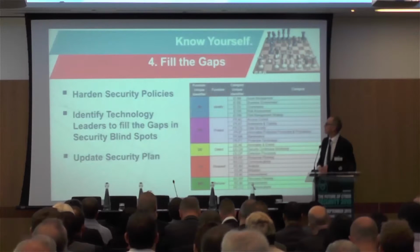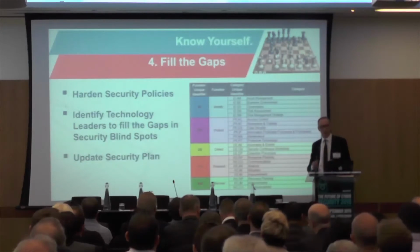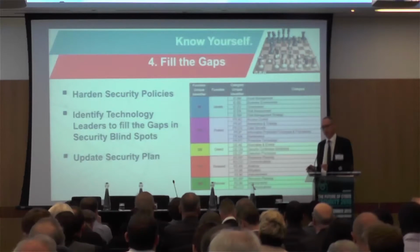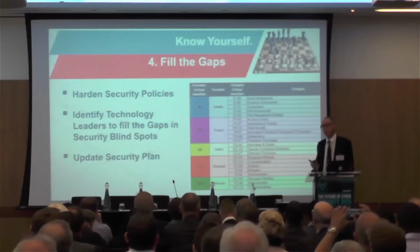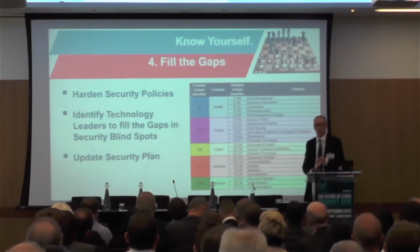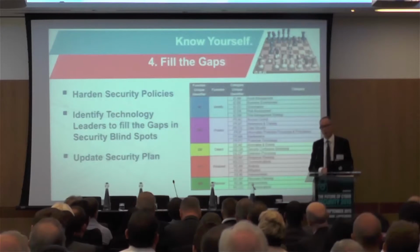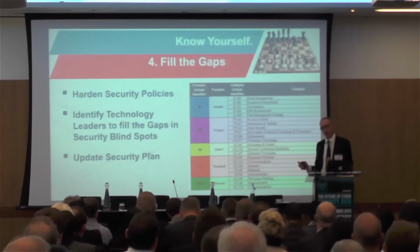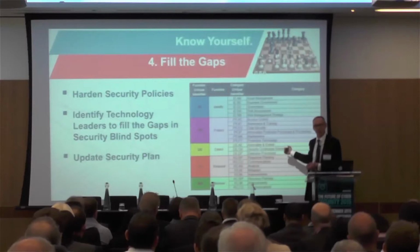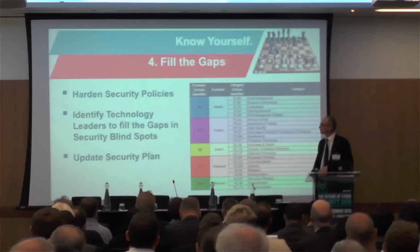So understand where your blind spots are, and then of course build your own little RAG report or risk register, so that you understand what portions of your estate, ideally you would understand what type of data you are holding on those. Is there critical intellectual property for our organisation on this? Am I a drugs manufacturer that's taken 20 years to develop some seriously powerful IP? What would be the cost if I lost that 2 days before product release? It's just unthinkable. So fill the gaps.